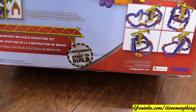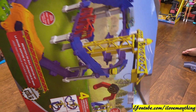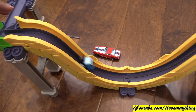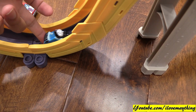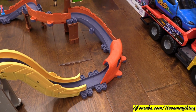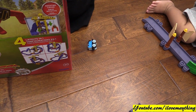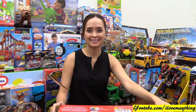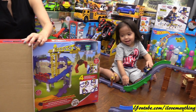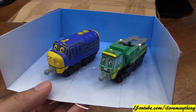Nice. Chuggington, Chuggineers. Are you ready, mommy? Ready. Okay, let's unbox this playset. Okay. Ready, Thomas? Slide. Woo, oh. Mini Thomas. Woohoo, choo-choo. Yay. Okay, Thomas. Woo, oh. He landed on his side. Ready, mommy Rhea? Ready. Okay, go on. Hey, Mark's been so happy. Yay, Brewster and Conrad.